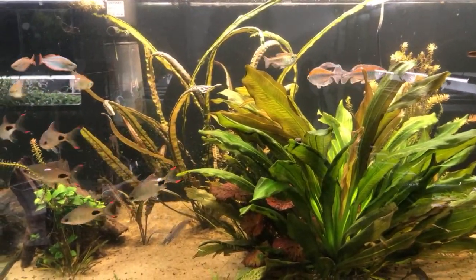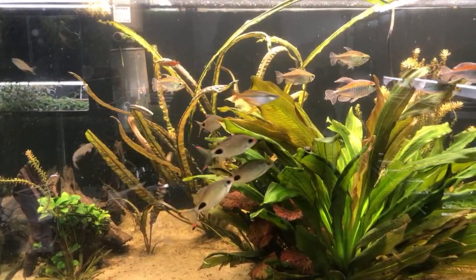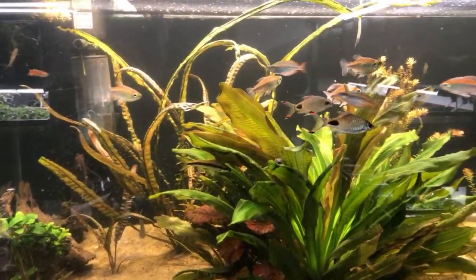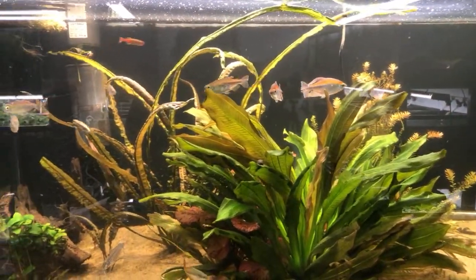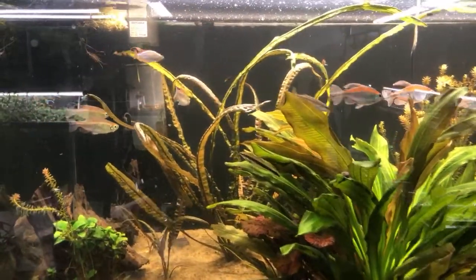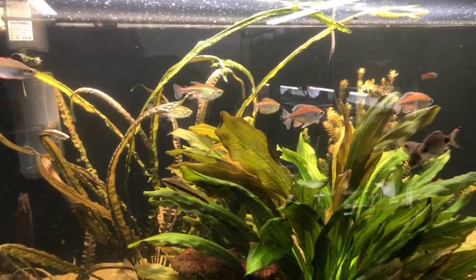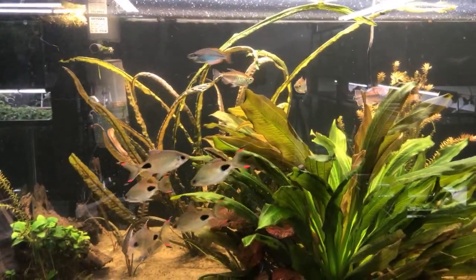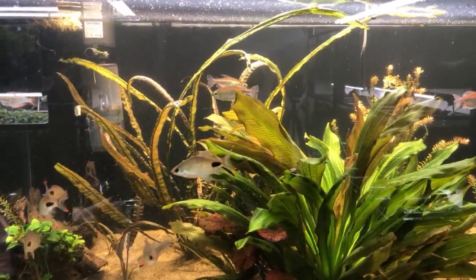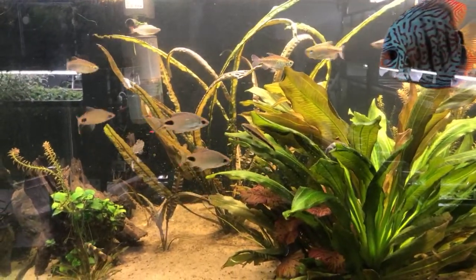So Pancur C dog dewormer, 0.1 grams per 10 gallons. And you wait 72 hours. Then repeat the dose after you do a 25% water change. And then repeat that like 2, 3, 4 times until they're gone. But Pancur C dog dewormer. Do watch out though, because it can kill mystery snails.